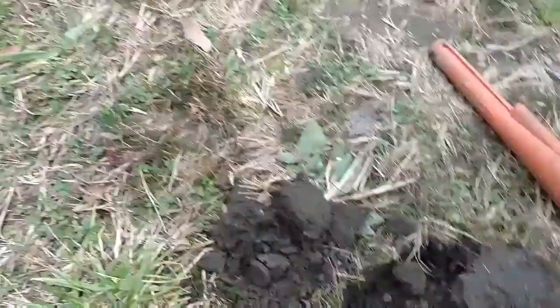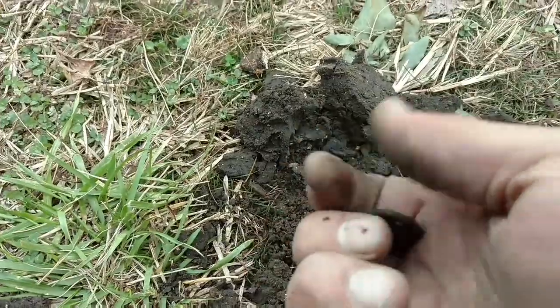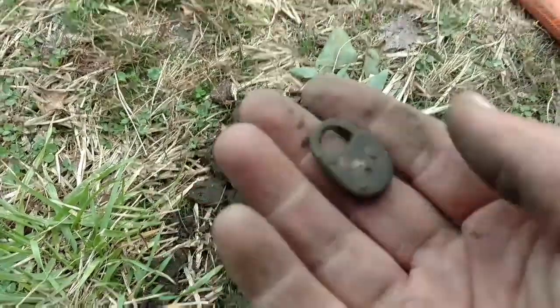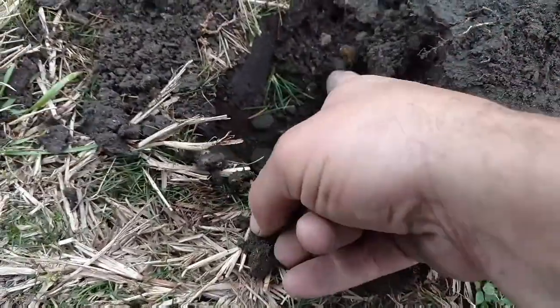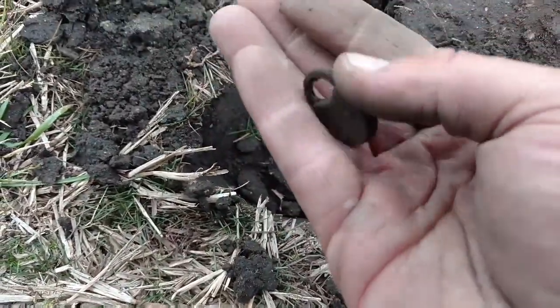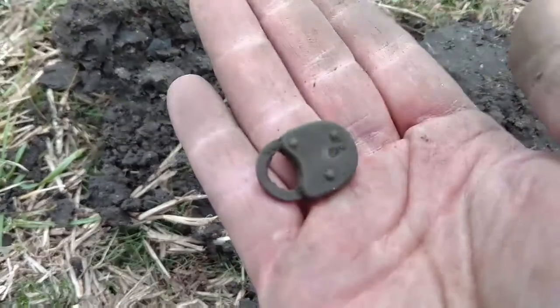I'm still out front here, the same house that was torn down. Just dug up a cool little relic. Another one here. Some kind of a locket or something, or maybe a little lock for a jewelry box. But only 2 inches down. It was reading up like it was almost coming up like an Indian penny. But another cool little find. I'll get that cleaned up and show you on the wrap up. But alright, we'll take that.